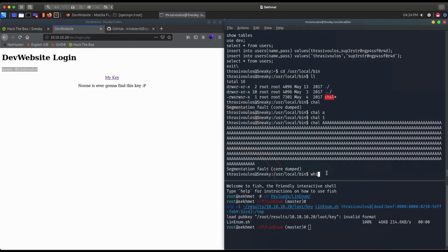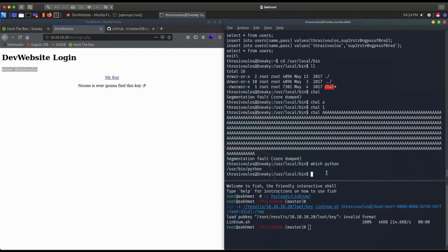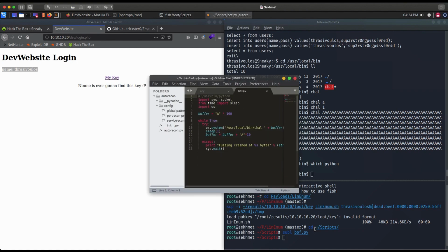Instead, if that were the case, we could run a Python script. We do have Python available to us here to find it to the nearest 100. And we do that using a simple Python script.